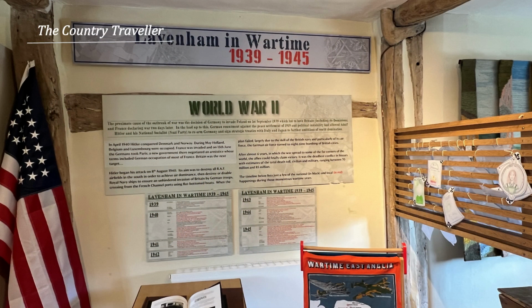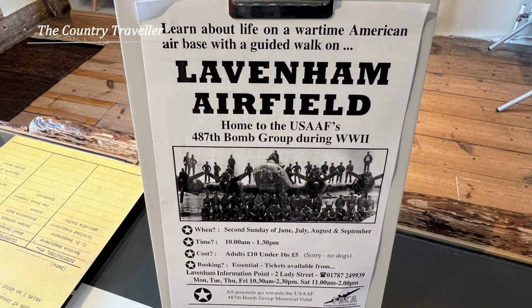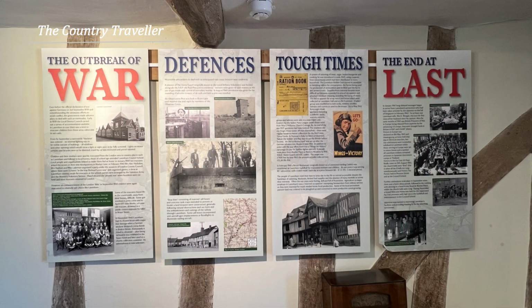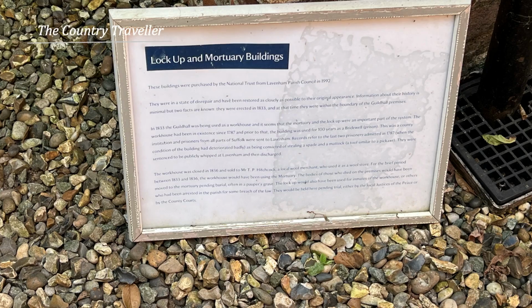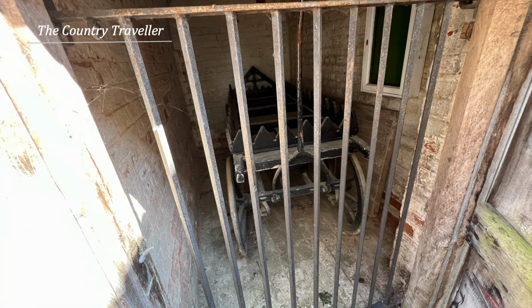There's also a large section on Lavenham during World War II. There were several airfields in the area, many of which were used by the US Air Force. The Guildhall also included the town's lockup and the town's mortuary.